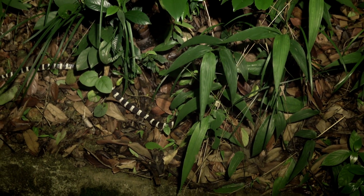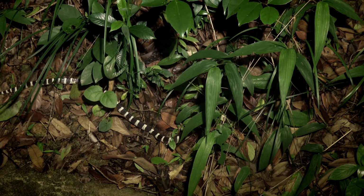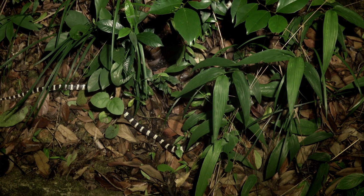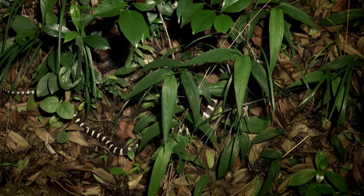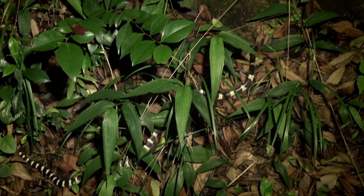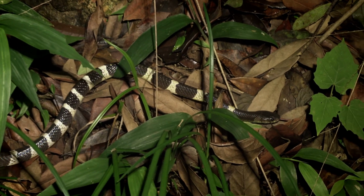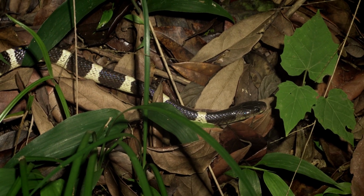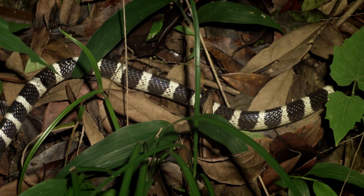Alright folks, one more many-banded krait for the evening. I don't think we'll stick on him too long. He's hunting around. He'll probably just go about it at his leisure. So we're going to keep moving. These guys are great, but it'd be pretty awesome if we mixed up the species diversity just a touch. Good luck on your hunt, buddy.